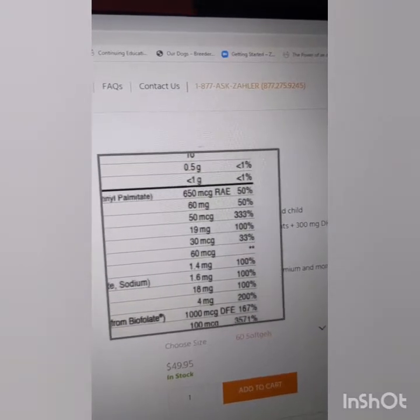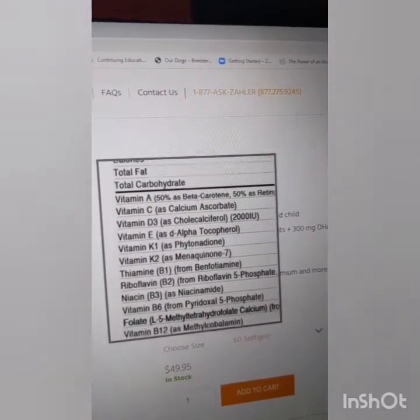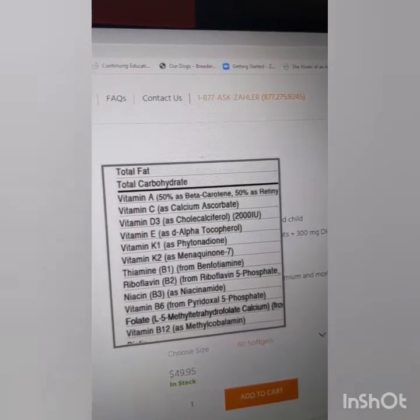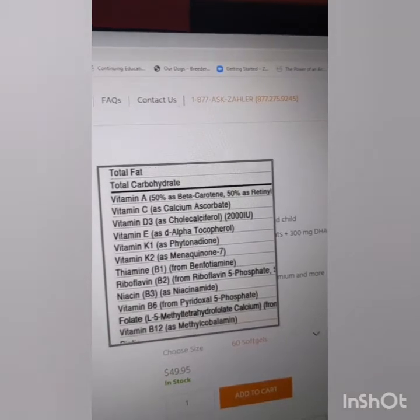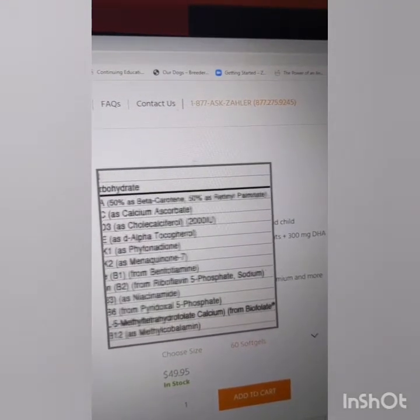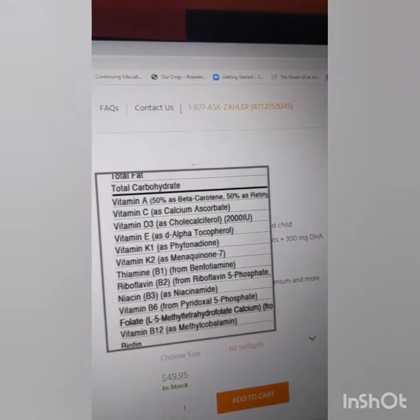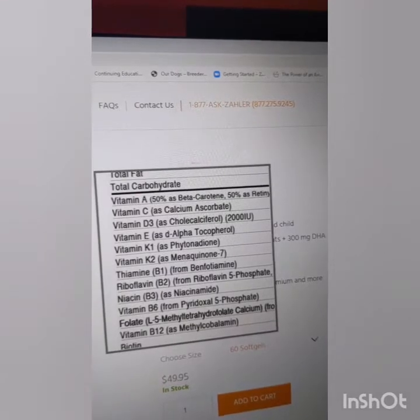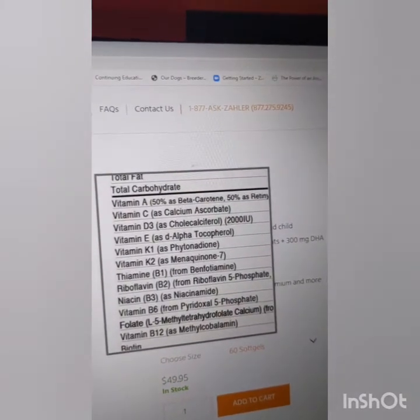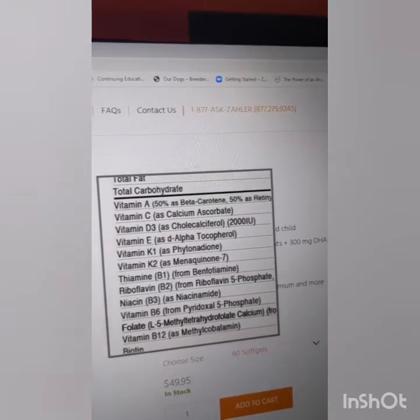2000 IU is probably the cutoff from what some experts would say. For example, Hector DeLuca, this is his cutoff. He's the godfather of vitamin D, and this is the cutoff for safety in his opinion. There are others that say even as little as 400 IU can cause calcification of the kidneys. So it really depends on the person.